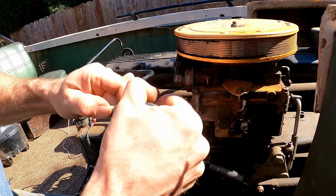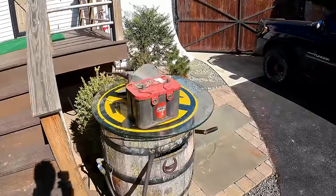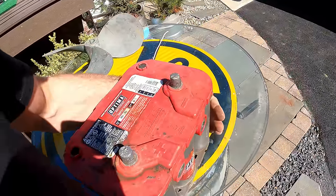And that way I can drop this fuel hose on here and we'll see if the pump pumps anything out of the tank or what comes out. Got an Optima red top sitting over here we can drop in instead of the airboat.